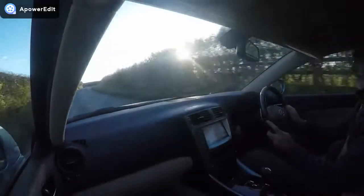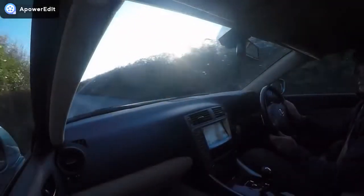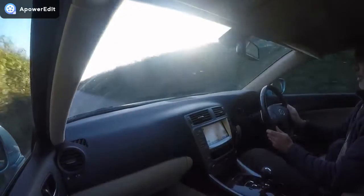Temperature gauge, and given the fact that it's just been delivered to us well over 100 miles, running at just under half, which is exactly where it wants to be on a Lexus vehicle of this type. Engine then feeds through into the automatic gearbox, which is absolutely silky smooth. They're utterly seamless in the way they go about their business.